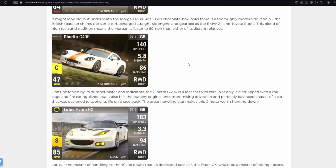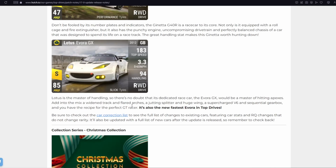Don't be fooled by its number plates and indicator. The Ginetta G40R is a race car to its core. Not only is it equipped with a roll cage and fire extinguisher, really, but it also has a punchy engine, uncompromising drivetrain, and perfectly balanced chassis of a car that was designed to spend its life on a track. The great handling stat makes this Ginetta worth hunting down for sure. 95 handling, 4.9 0 to 60 I would guess, makes this absolutely insane. With its performance tires, we have nothing like it, I think, so that's very cool.